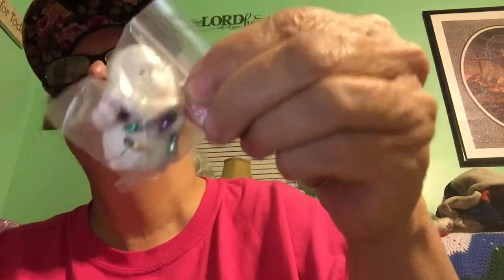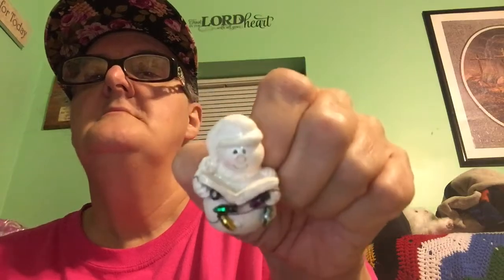Then I found some pins I can wear. Got this one. Snowman, let me take him out. Take them out of these bags so you guys can see them. It's cute. I might wear these pins for Christmas. And then this one. Because I really like these pins. I ought to put them on my tote for the winter time. And this one.